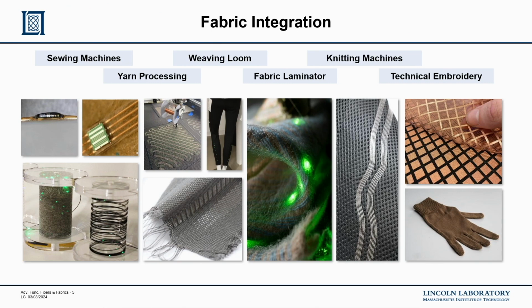Similarly, just to the right of that is weaving. You can weave our fibers into a textile, and then again here with the green lights shining up, we've actually had our fibers integrated into a knit type structure. And this lower right-hand one also is knit. This one here on the glove has temperature sensors integrated into it.